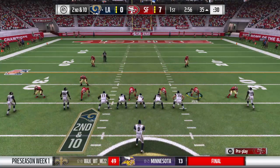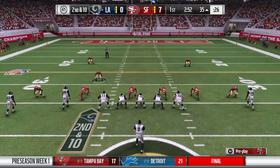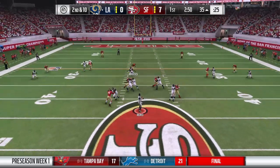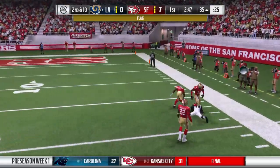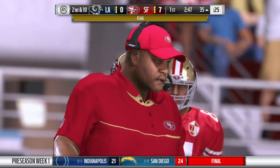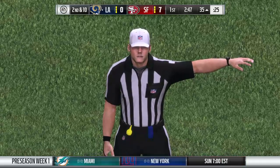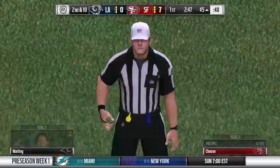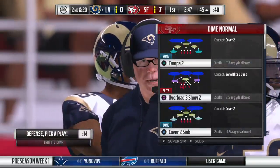It's a 5-receiver set. 3 to the left, 2 to the right. Here's Romo now on second down. They'll tussle for it, and this is going to be caught. Offense. So he got his hands a little too far outside. The ref caught him, threw the flag.